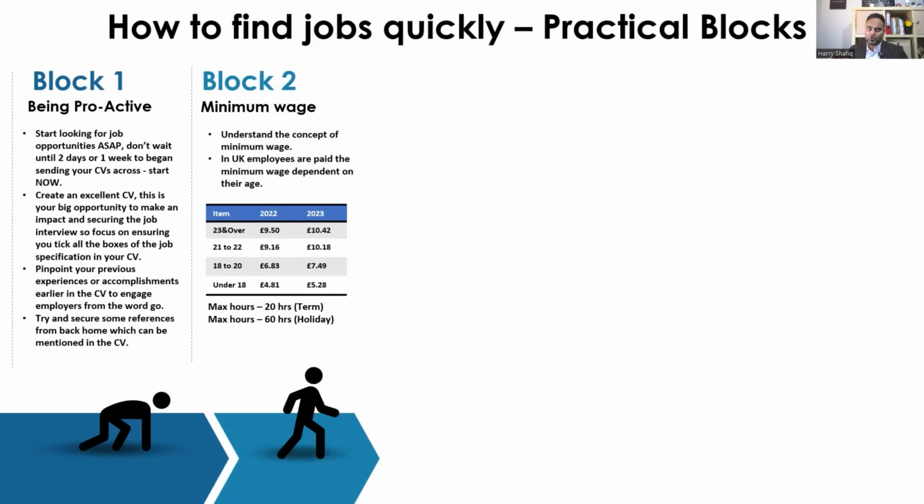Block 2, minimum wage. You have to understand the concept of minimum wage. Employees are paid the minimum wage depending on their age. So if you're 23 and over, you would be paid 9.50 pounds. That's 2022. From April 2023 onwards, you would be getting 10.42, and for 21 to 22, it's 9.16, going up in April 2023 to 10.18. These are the minimum wage rates which you should be mindful of.